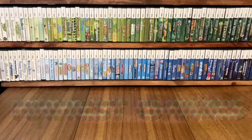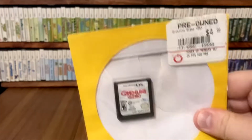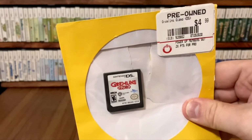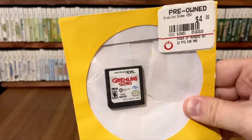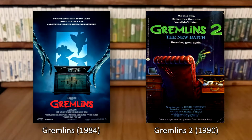Next category is Rarest Games. None of these are the absolute rarest DS games, probably not even the top 20 or 50 rarest, but there are a few ones that are quite uncommon. Gremlins Gizmo is a pet simulator game based on the character from the Gremlins movies. Not hard to imagine why this game didn't sell too many copies, considering it came out 15 years after those movies were relevant.